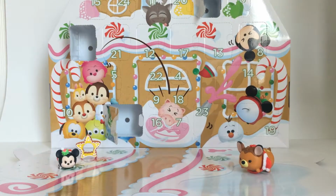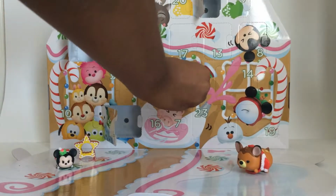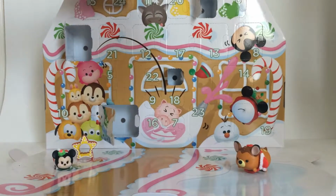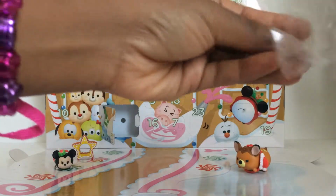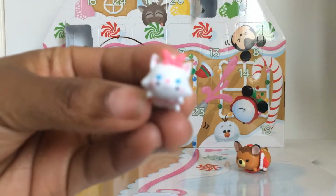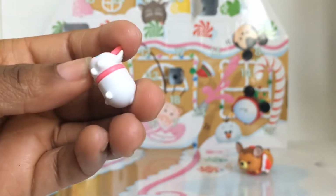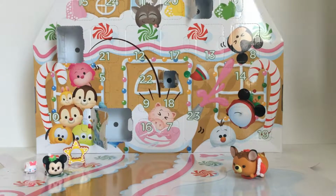All right, you guys, door number 4. Here it is. I think this is going to be probably it. Oh, look how tiny. I think this is Marie. She's so cute. Her little pink bow. She's so adorable. Everybody will be hanging out in the yard until we figure out where everybody goes and whatnot.